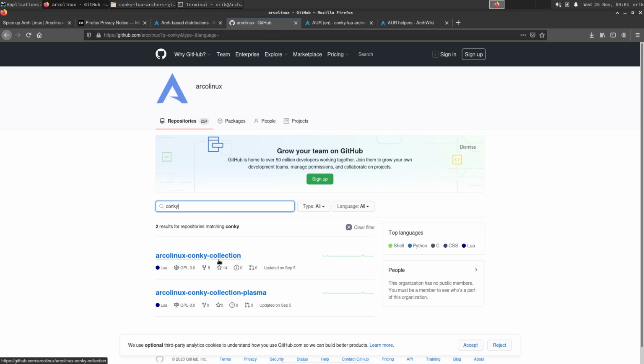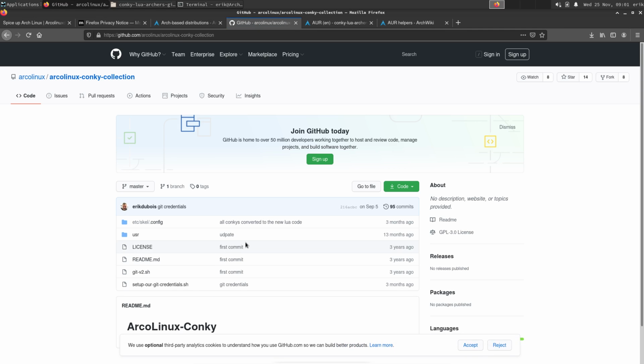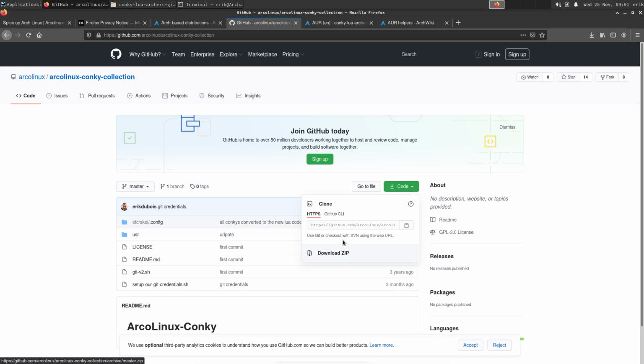Conky collection, conky plasma. So this is just only specific and all the code is changed, so it's nice on plasma. This is nice everywhere else. So we could do another git clone, since we know we don't have zip yet, right? We can install zips as well, but where will this video lead, right? This ArcoLinux is not set up. Everything needs to be figured out.